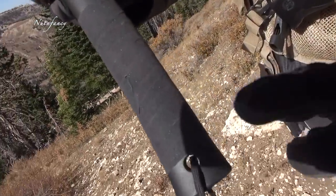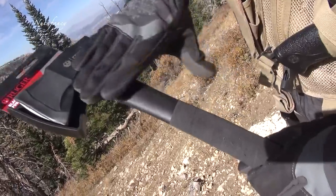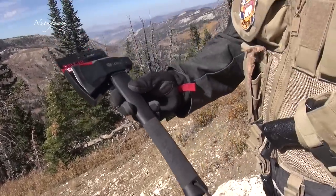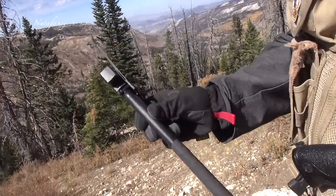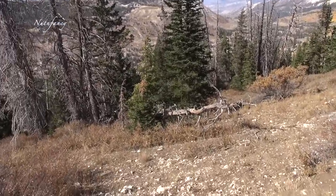Yeah, so I put the athletic tape on there because it's just so freaking slick. There's no traction at all on the polymer handle. Yeah. Just trying to give Sean, my man here, some traction. Yeah. All right, bust off that zip tie and start hacking away and give us an opinion.